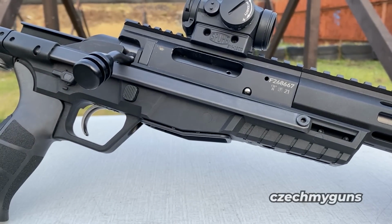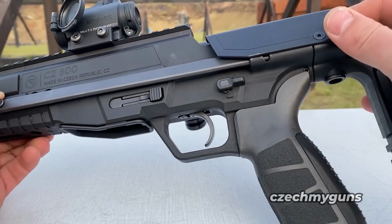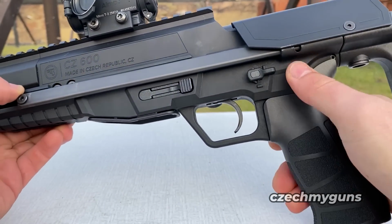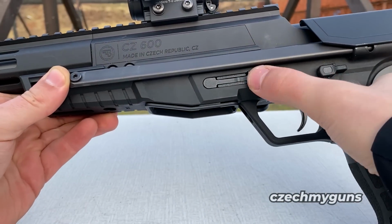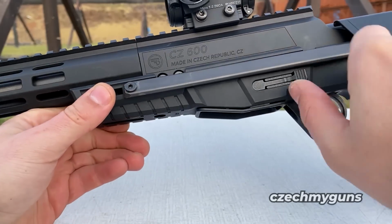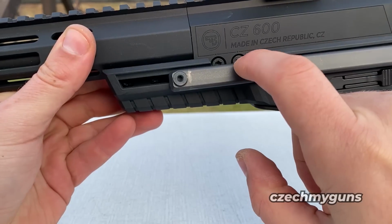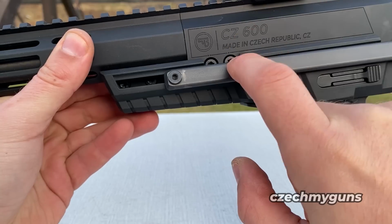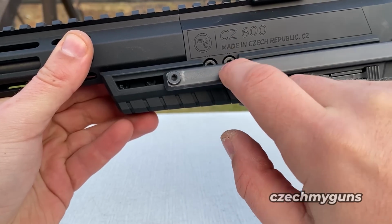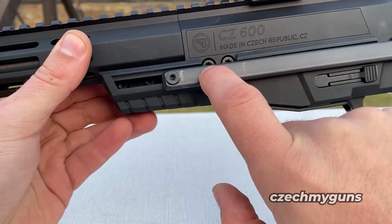Let's look at this now. All right, so here we have the other side. As I said, here's the ambidextrous safety as on the other side, here's the mag release. All is there, CZ600. Here we see there are 2 screws and little dots above them. The dots indicate which screw you should loosen first and which second. So first this one, second that one.